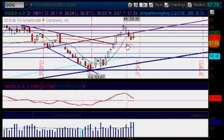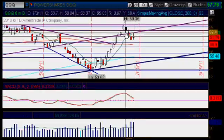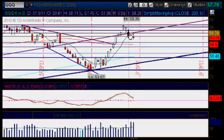What we see here is that we are making our first higher high and our first higher low after that little tiny down leg right here. But look at this. Look what we're hitting here today. Upper area of resistance, which is up here at the 58.30 mark, which is a significant area of resistance. That's what we were talking about for quite a while.